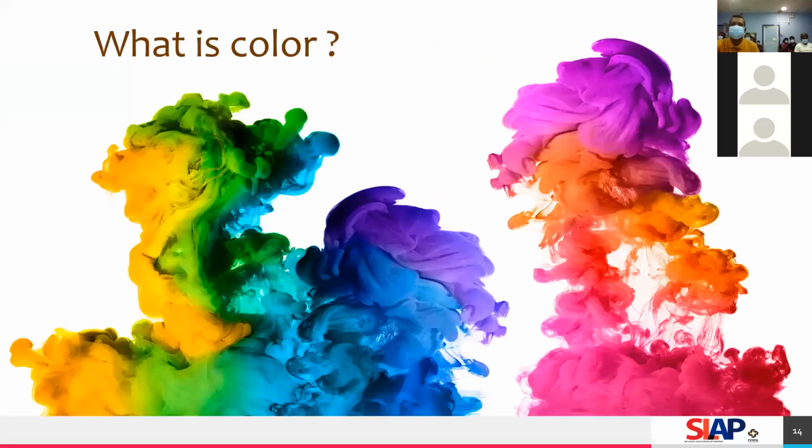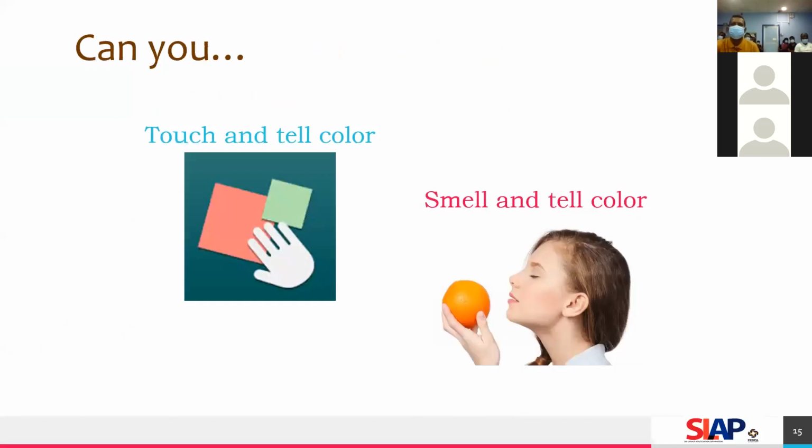So what is color? Can you touch the color? No. Can you smell and see the color? Understand the color? No. So you need something to communicate your color to your colleague or your supplier or your customer. So how do we do it?